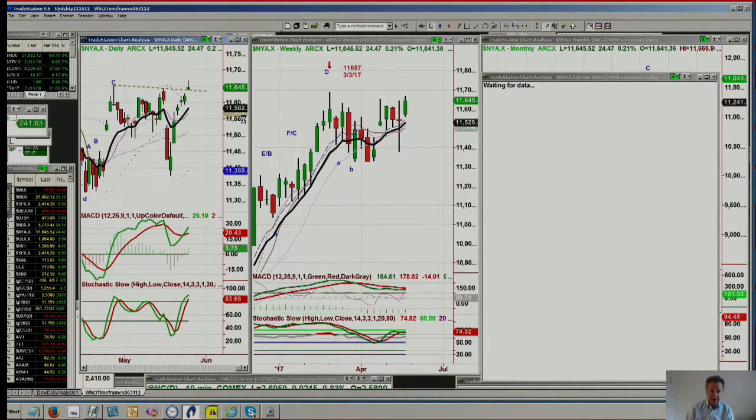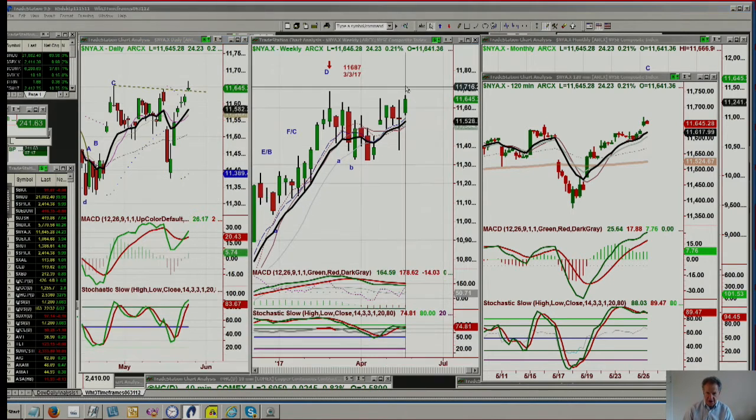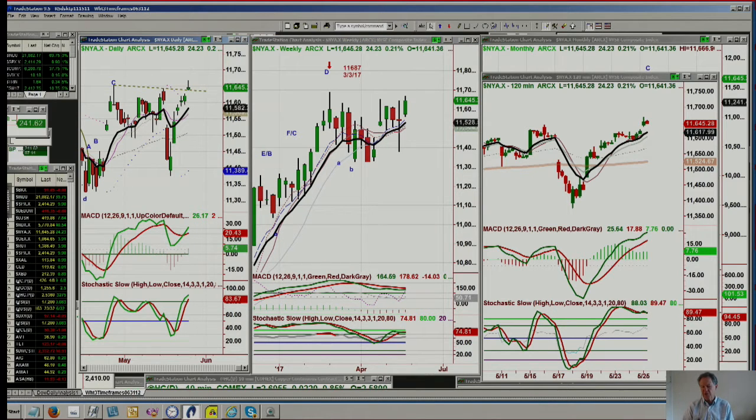NYA.X. And that's in leg D in the daily. But it's very close to the 11,687 high that was made the week of the 3rd of March. So 1166. Oh, it's only 66. It's 28 points away from an all-time high. So this is what I've been saying. If we are going to go, NASDAQ makes a new all-time high.